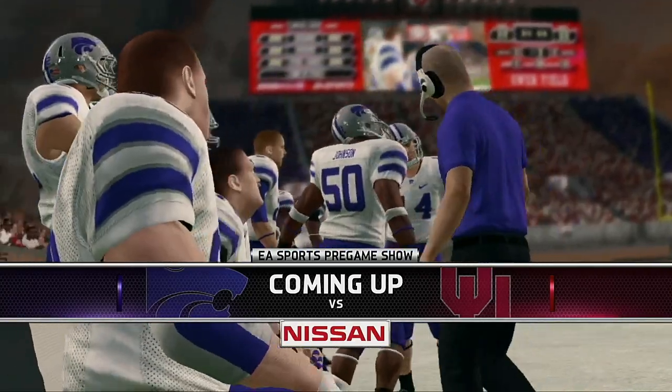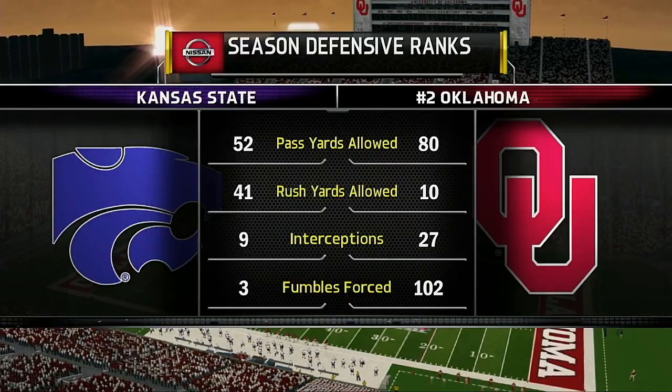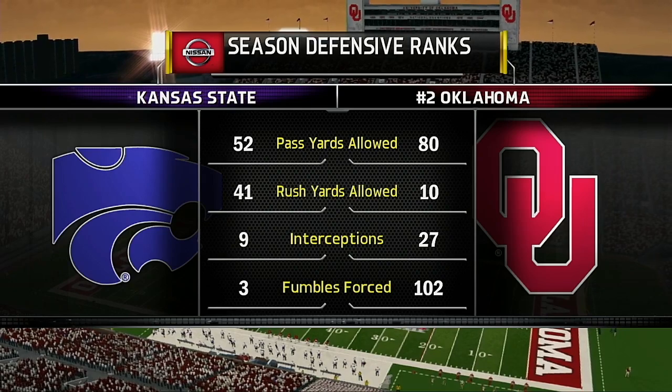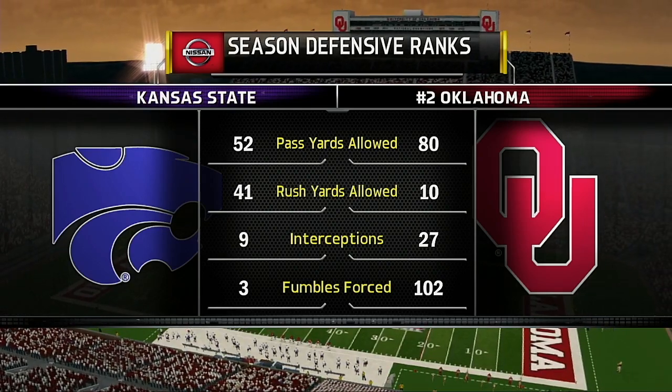Innovation that excites. The Sooners have shown few signs of weakness lately. They are exuding confidence in everything they do. String together a few W's, that's exactly what happens. We'll see if they can keep it up.